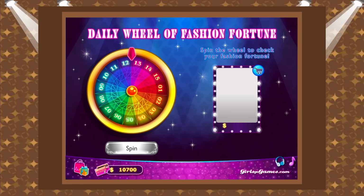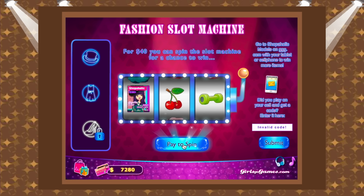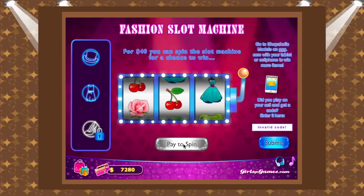As well as another iteration of the Wheel of Fashion Fortune, this game introduced the Fashion Slot Machine, which can also unlock some items that you can't get anywhere else, but it has such a low payout rate that it just doesn't feel worthwhile unless you've cheated in a lot of money. More on that later.